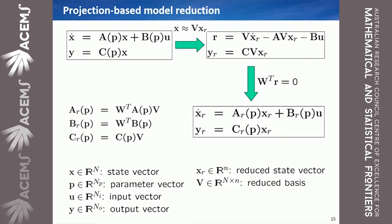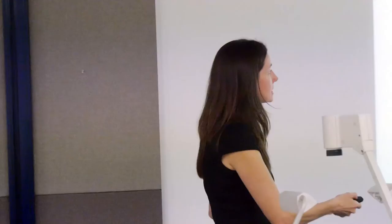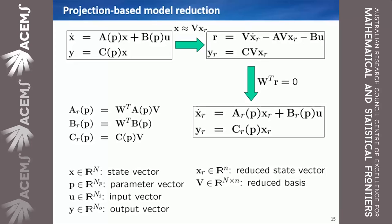Okay, there are a lot of complications about representing some of the behavior here, but in a nutshell, this idea of taking a big system and projecting it onto a low-dimensional subspace is very fundamental, and it gets you to a reduced order model that hopefully, if you do things well, is a good representation of your original system.